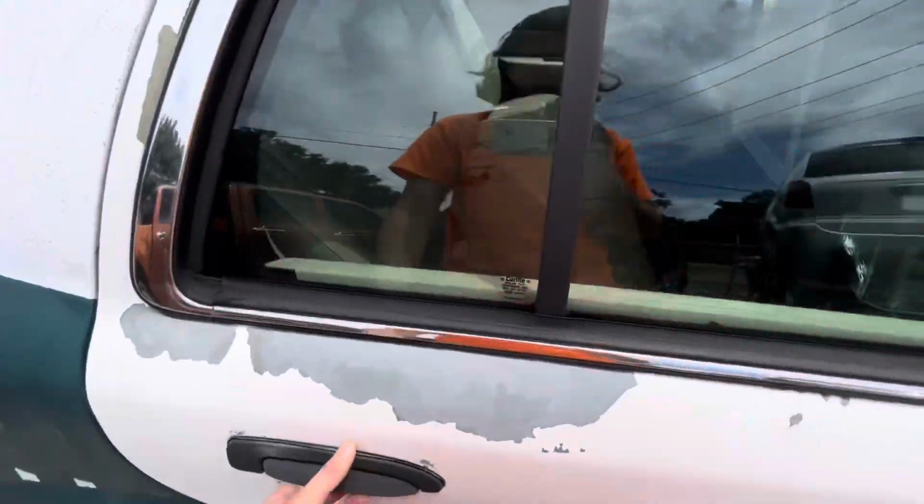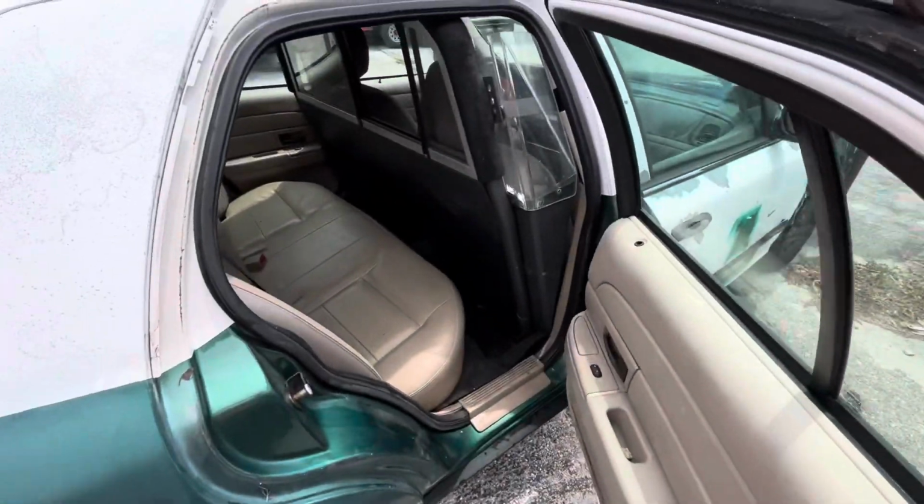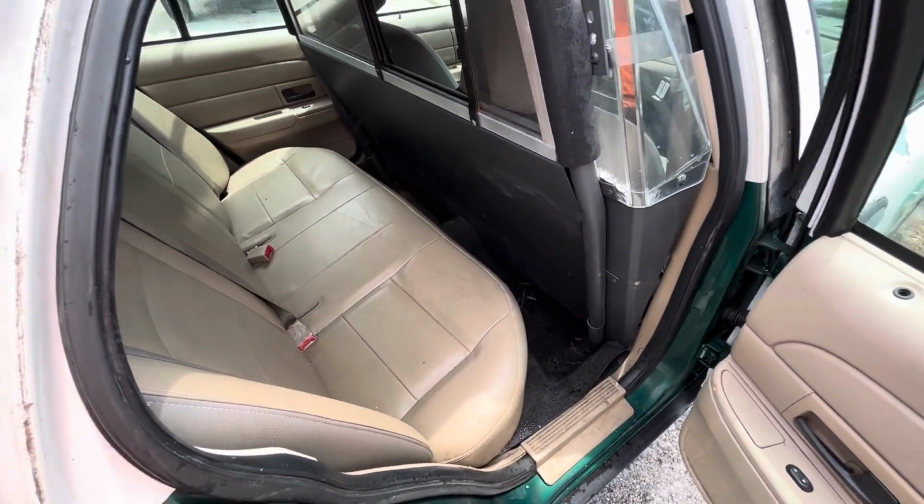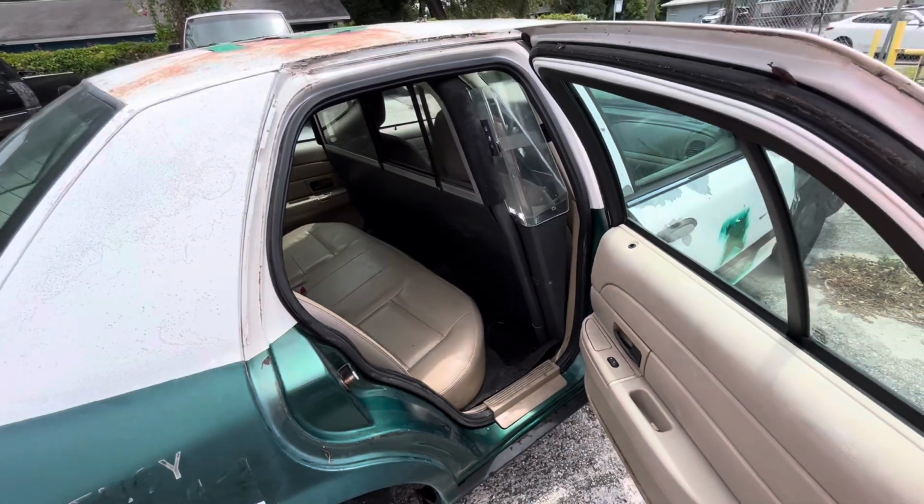Now I'm ready to take you inside. It's nothing fancy, but it is cool. It still has the partition in the back. You know, do what you want with that. Back seat's in great shape, as you would imagine.